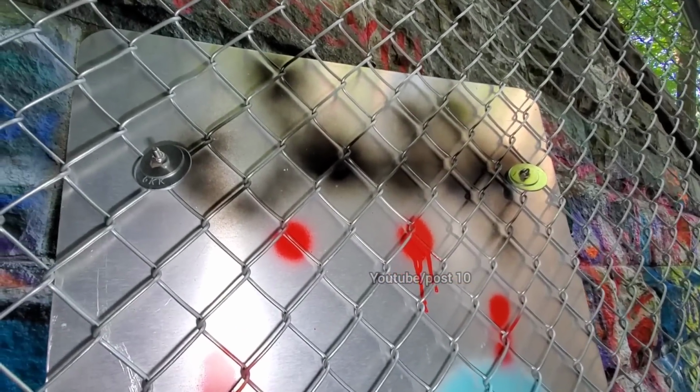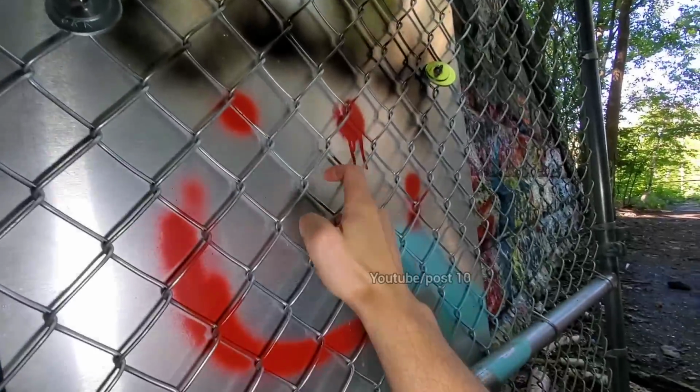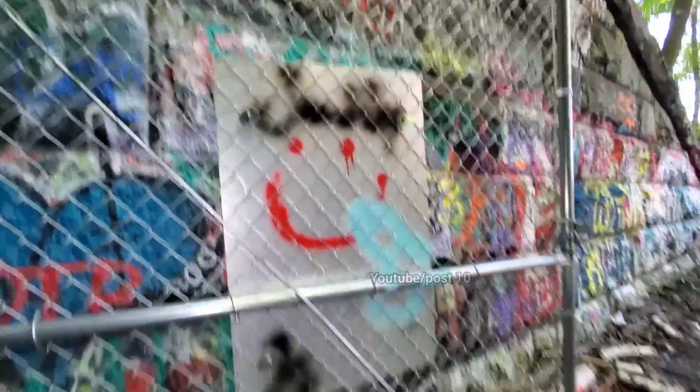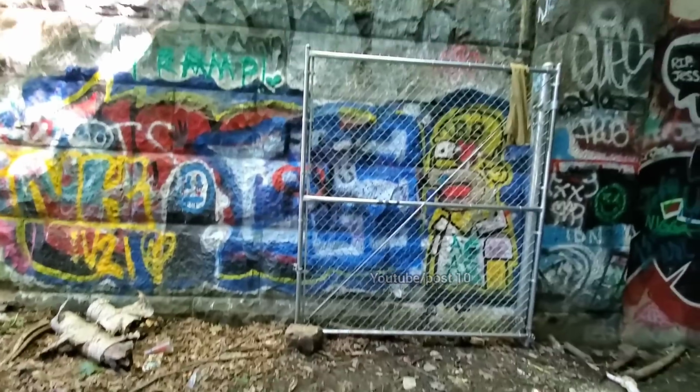Very smart of the DOT. You gotta put a giant washer, or better yet, they could grab a garbage sign that they're about to throw out, put it on the backside, tighten it up real nice. But they didn't think of that. And you can't even shut this gate easily. There's so much garbage in front of it.